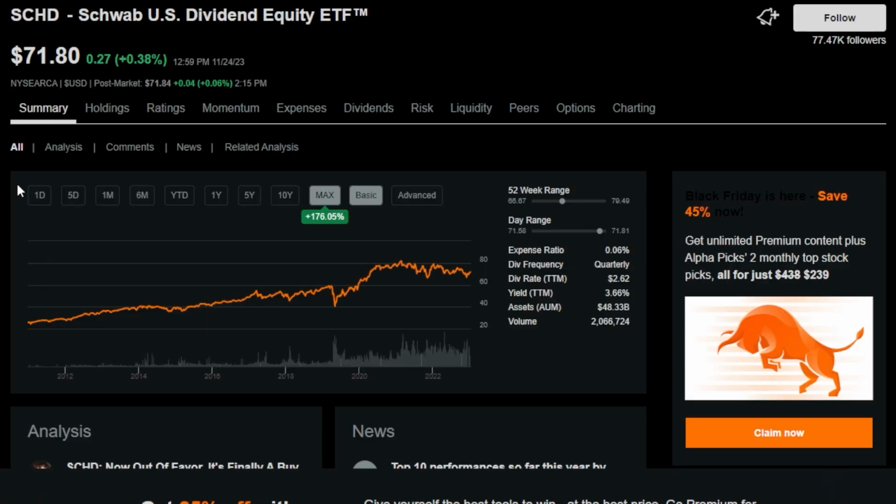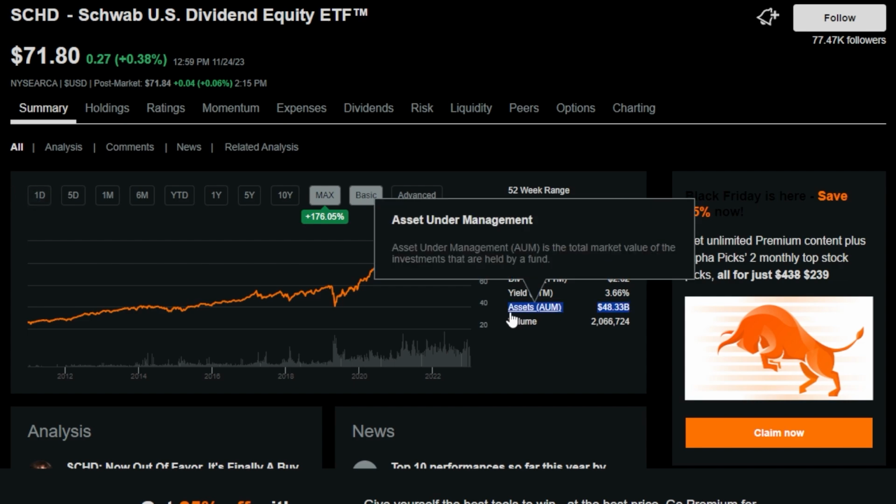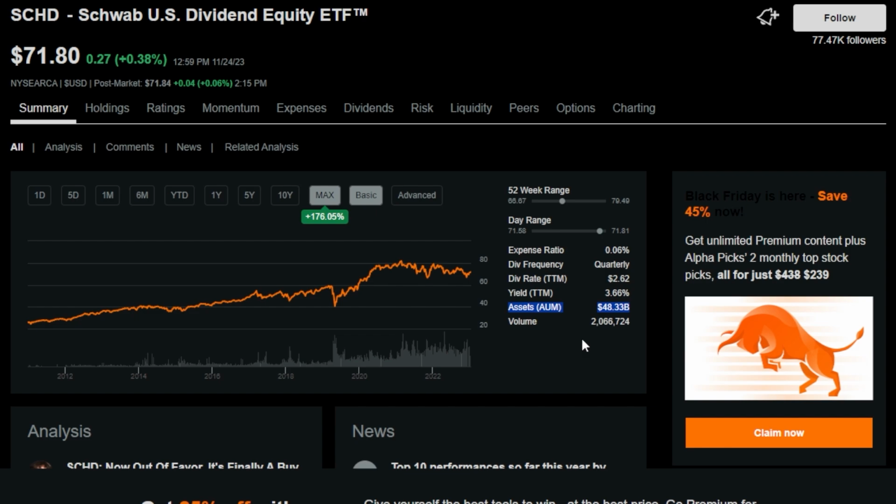Now the ETF we're talking about is the Schwab US Dividend Equity ETF, known as SCHD. And just to give you an idea of the size of this ETF, current AUM, or assets under management, is $48.33 billion. So there's a lot of money flowing into this ETF.